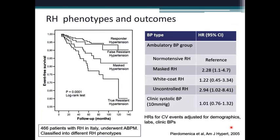And at least one study has done, again, what the Spanish registry study did, and tried to classify patients into these resistant hypertension phenotypes, and then followed them forward to look at the incidence of adverse outcomes. This was an Italian study, an Italian hypertensive registry, 486 patients with resistant hypertension. They underwent ABPM at baseline. They were classified into these different phenotypes. So what they've labeled here as false resistant hypertension, that's your white coat resistant hypertension. Masked, we all know what that is, and then true resistant, this is an individual with uncontrolled blood pressure on both ambulatory blood pressure monitoring and in clinic.